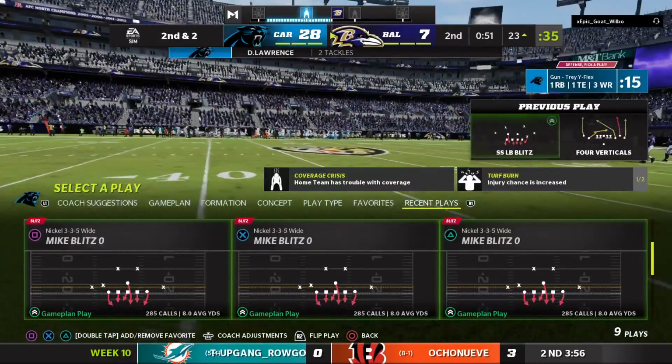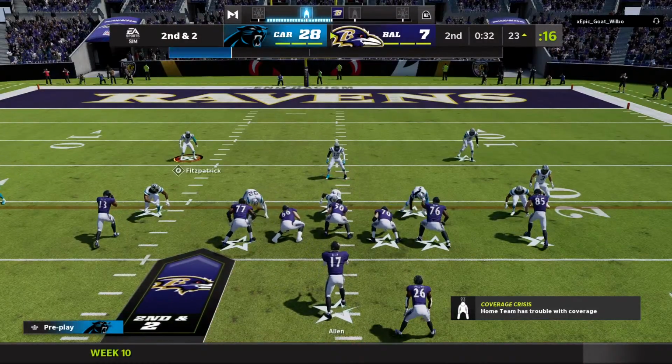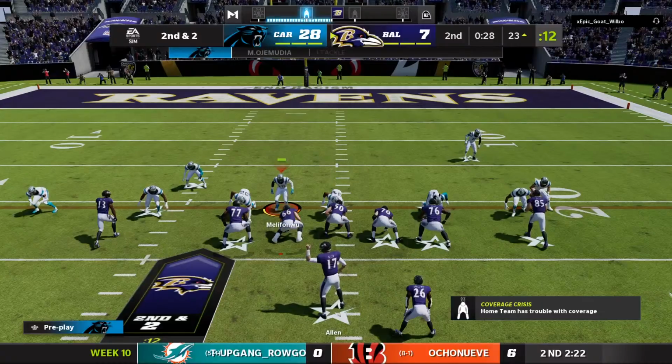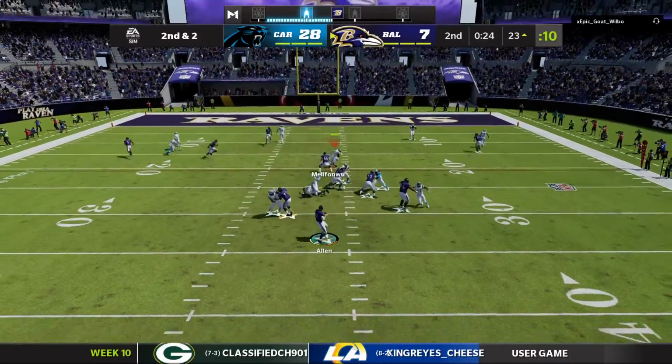They brought the blitz that time, and I thought they were going to get to him, but instead, he flipped it on its ear and ended up picking up positive yardage. I thought he was dead to rights, but you are exactly correct, sir. Able to turn that into a positive gain.